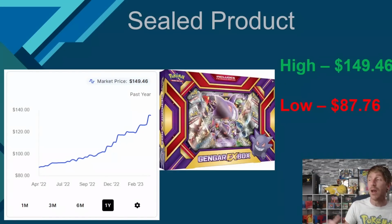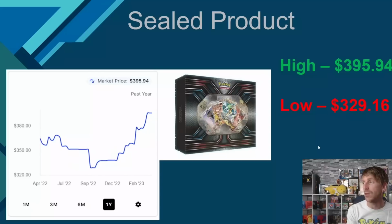But this one, can you imagine buying this during that time for $3, $4, which is really what they were selling for at GameStop during that time frame? Look at what it's done now. So in April of 2022, it was at a 1-year low of $87.76, and it has just gained like absolute madness. Real slow growth up until December, where it finally crossed that $100 mark and then started to shoot up even more. It's at $149.46 currently, so that's a 1-year high for that card, or that box. That's over 50% growth over the past year.